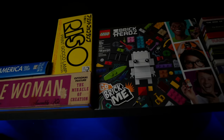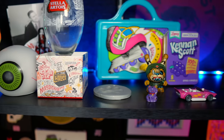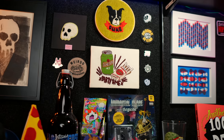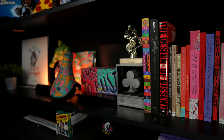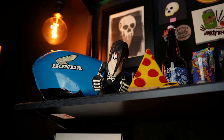Like this Thundercat, this Lego packaging I worked on, got an eyeball, lunchbox, some more toys, lots of weird toys, a robot. There's some books, good books, recommend all those. Got this little toy, we got Danzig, motorcycle tank, just a ton of stuff that friends made and other stuff that I've collected. This print by Greg Kletzel, this print by Krista Perry, more books, recommend those, except for mine. The seat I worked on for GT, the Hulk, an idle sprint, Danzig.